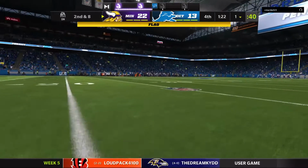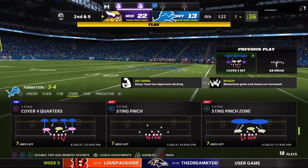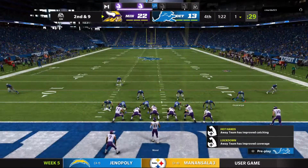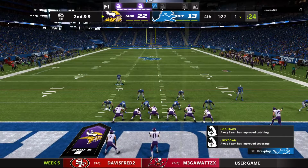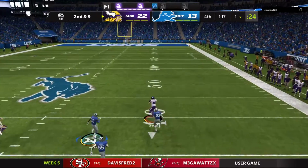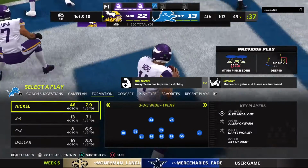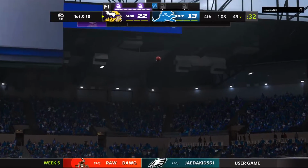Now we've got movement up front. And I think this is going to be on Minnesota. That one looks like he'll throw here. He's going to float this one deep right side. Oh, this is taken in. It's complete. And all the way up to the 49. A big play there for Minnesota. They took a real chance there, throwing deep from their own end zone.